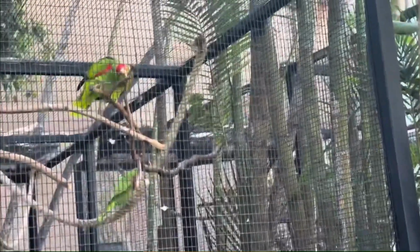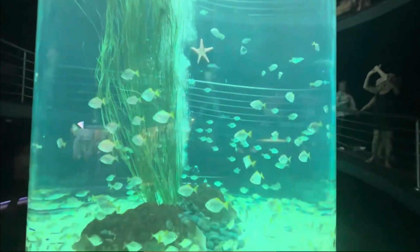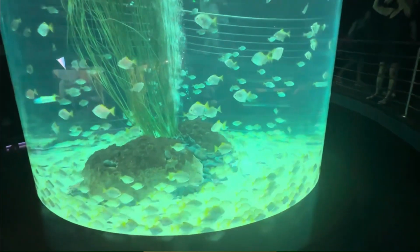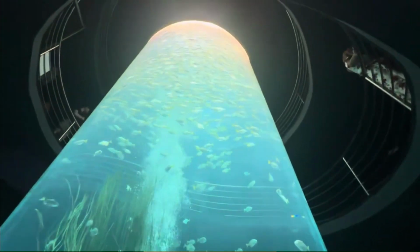Moving on to the parrots. There were so many different types of birds there. It was really nice. If you like your birds, it was a really good place to go and see them. And fish. There were so many fish in this fish tank. This fish tank was huge. I can't even tell you.